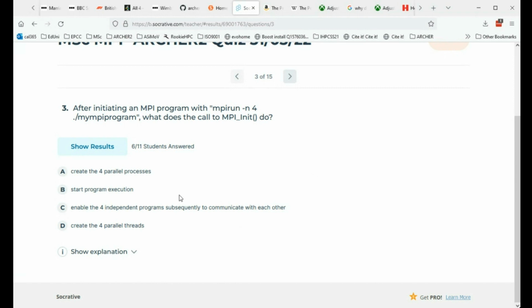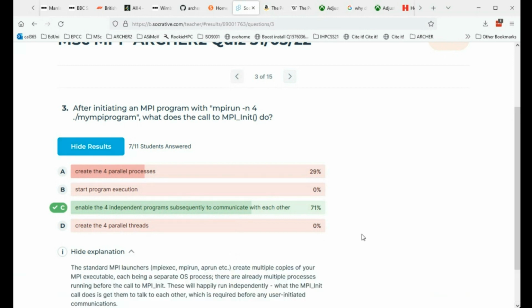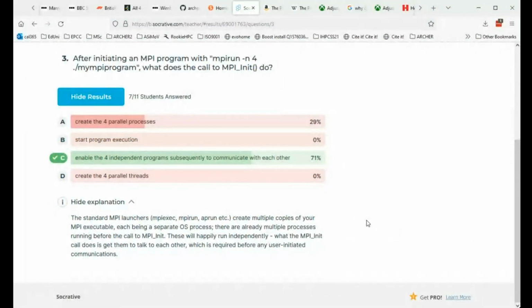Anyone else have a guess? Okay. So most people got it right. It doesn't create the 4 parallel processes.